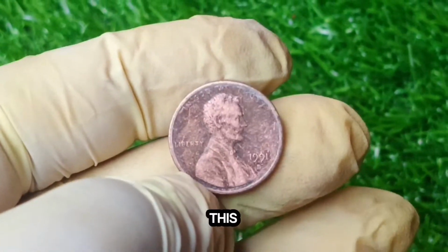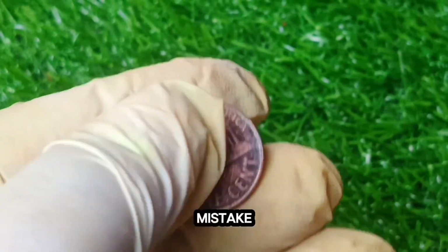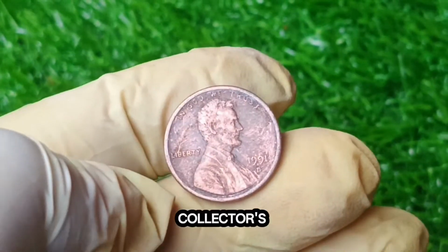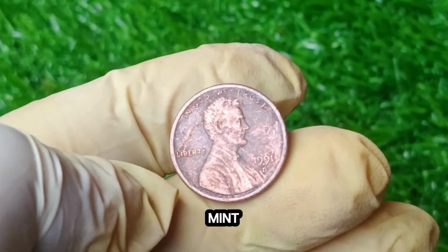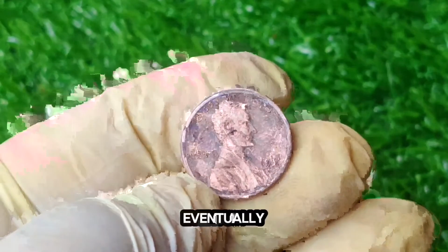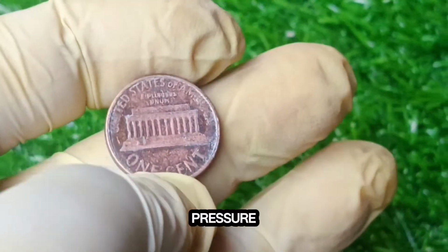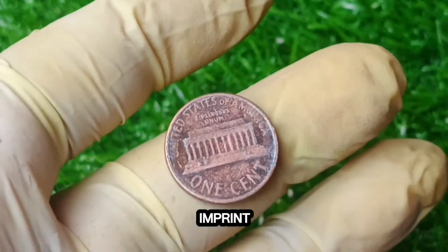To understand this, you need to know about the importance of the minting process and how a simple mistake can turn a coin into a prized collector's item. The US Mint uses specially engraved dies to stamp designs onto the metal blanks that eventually become coins. These dies are placed under immense pressure to leave a crisp and clear imprint.